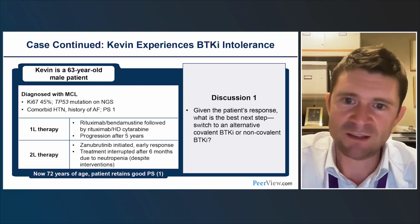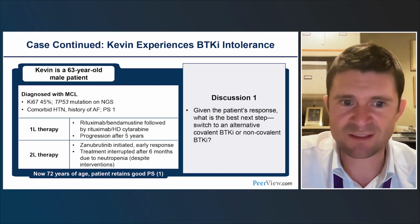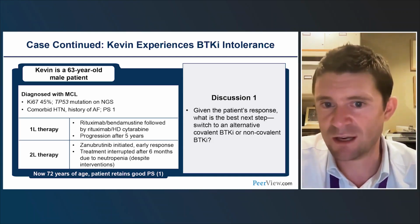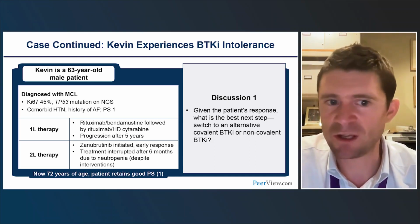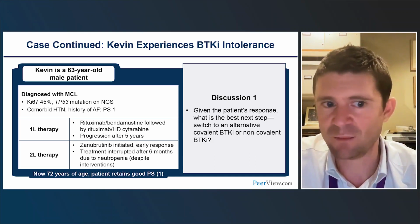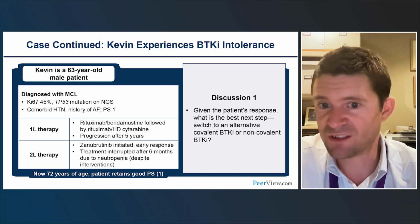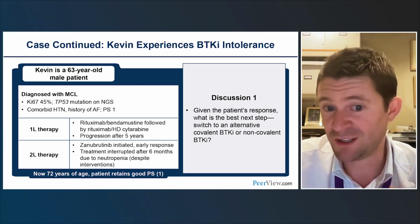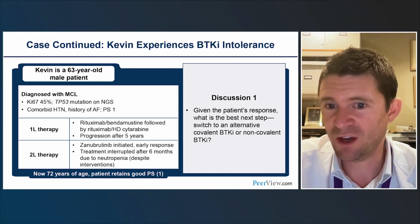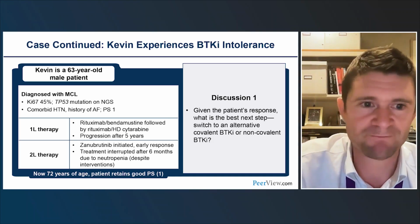Now, Nirav, we've got a patient who responded to zanubrutinib, but he's developing some potentially concerning toxicities. Firstly, what do you think you might do? How might you optimize the toxicities here with zanubrutinib? And at what point do you think you'd consider switching? And if you did switch, would you switch to an alternative covalent BTK inhibitor, or consider switching to a non-covalent BTK inhibitor, so pirtobrutinib? Be interested in your thoughts.